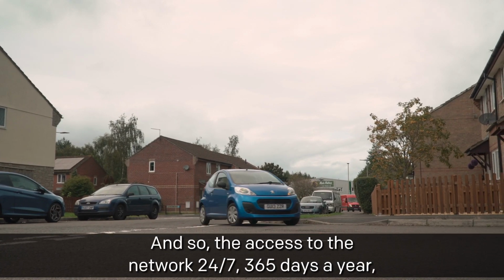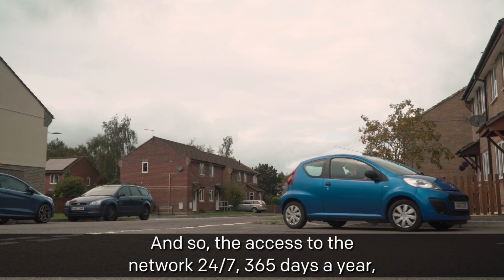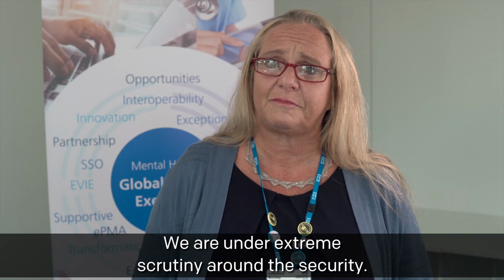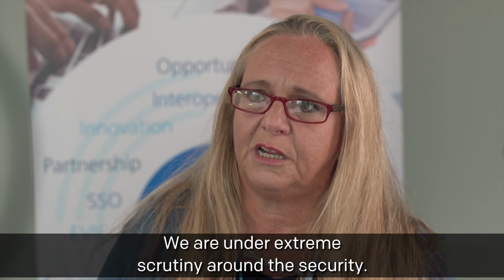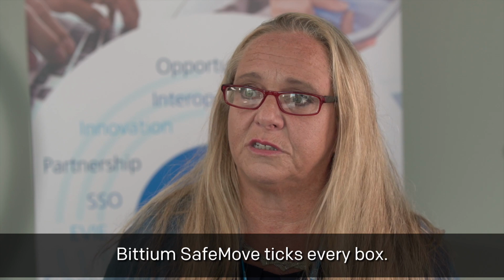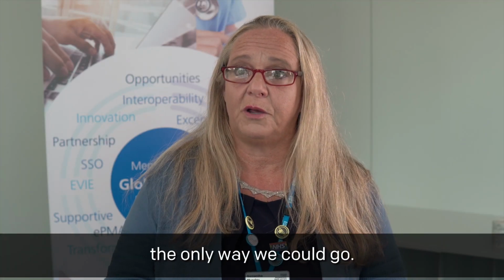And so the access to the network 24/7, 365 days a year is essential for the NHS to keep running the way it does. We are under extreme scrutiny around the security. Bittium SafeMove ticks every box. It was clear that Bittium SafeMove for Worcestershire Health and Care Trust was the only way we could go.